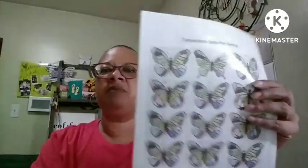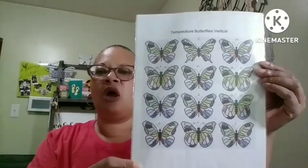Okay, so I have a couple of different ways that I stitch. When I get up in the mornings, I try to stitch in the morning before I start work. Then I also try to stitch in the evenings after work. So, this week, I pulled out my Temperature Butterflies by Stitching Mommy.